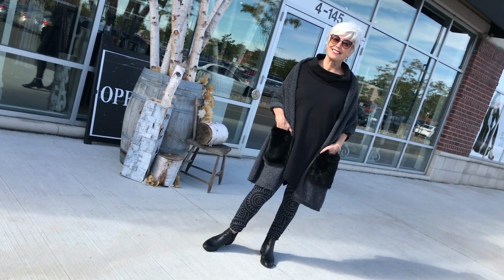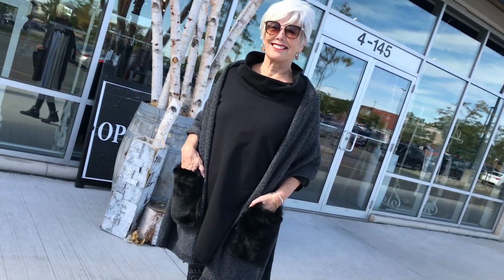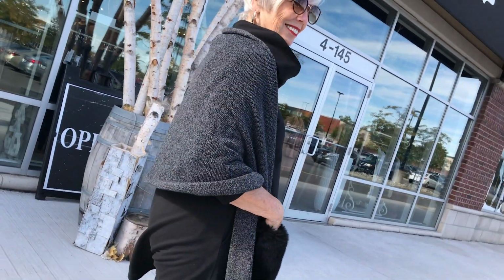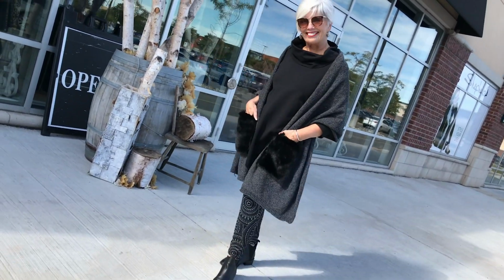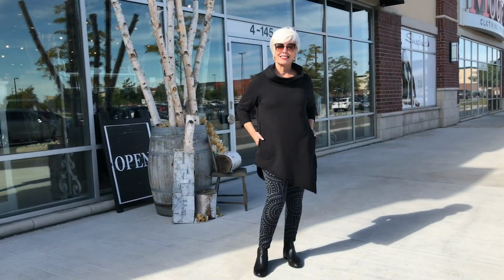This is the asymmetrical tunic, so that same kind of sweatshirt feel, but an elongated version of it. We did it with the reader's wrap. Let's say that you're at the cottage or going somewhere very, very casual. This could be a great look, dressed from head to toe, really.